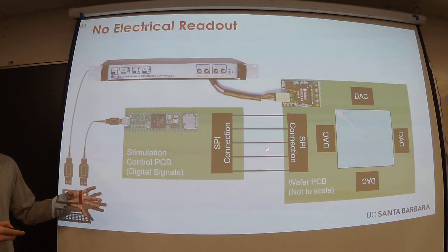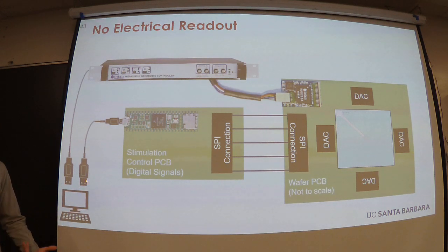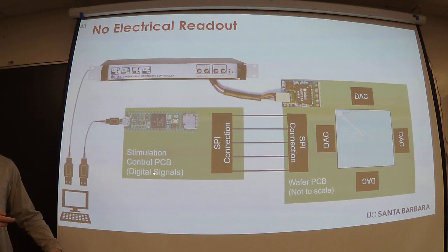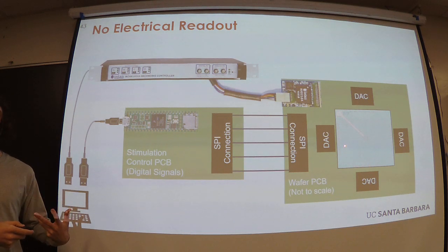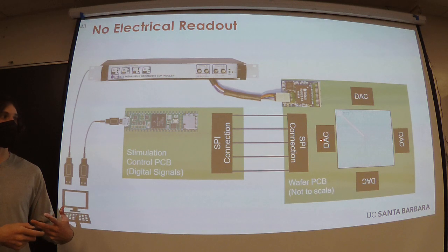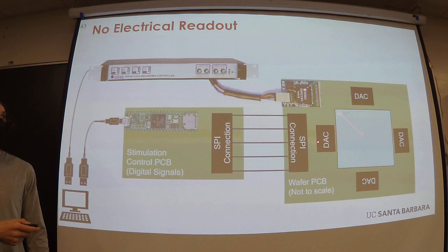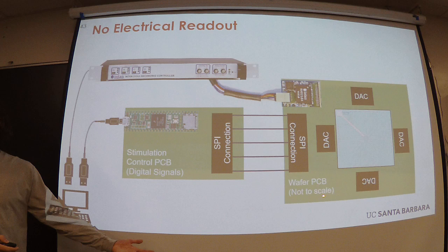Then on the stimulation side, I can have this microcontroller, which I can attach to a computer just with a USB cable. I can upload instructions to the microcontroller, and those instructions can communicate using SPI, which is a standard digital communications protocol for talking to electrical circuits. I'll have these digital to analog converters, and I can send instructions from the microcontroller to the DACs, and those will produce the waveforms that I want.